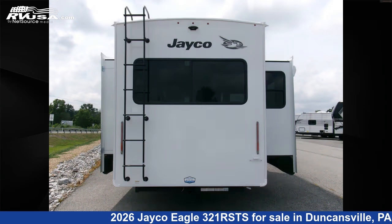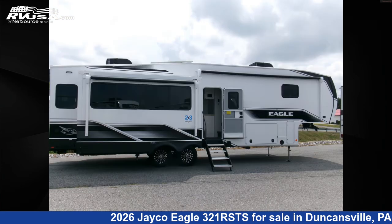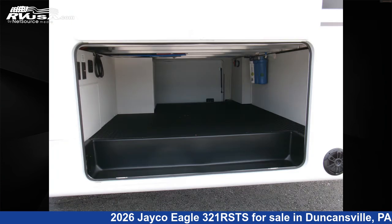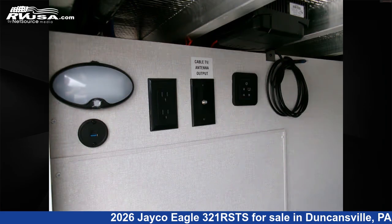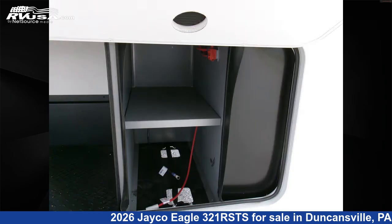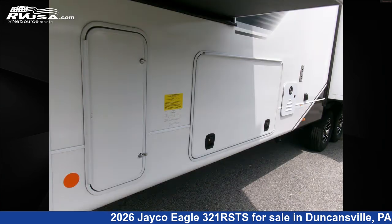This new Jayco is 36 feet 8 inches in length and features sleeps 6, stove-top burner, skylight, spare tire kit, awning, microwave, refrigerator, LP detector, carbon monoxide detector, external shower, TV, and 81 gallons fresh water capacity. The floor plan layout of this fifth wheel features front bedroom, rear entertainment, rear living area. The unloaded weight of this 2026 Jayco Eagle 321 RSTS is 11,349 pounds.